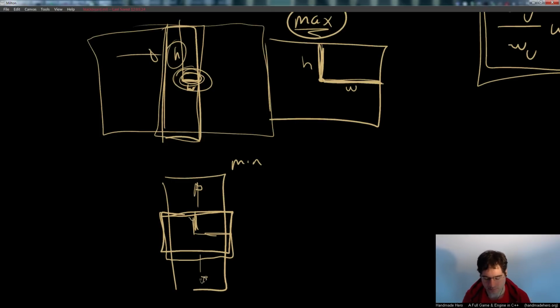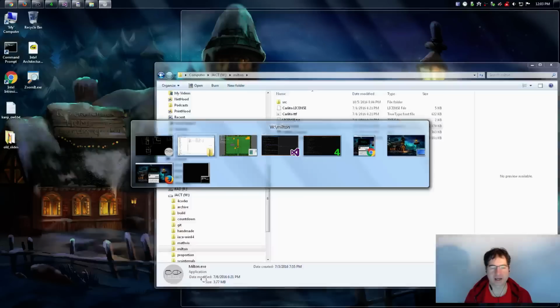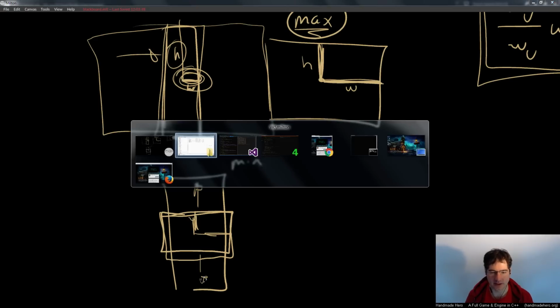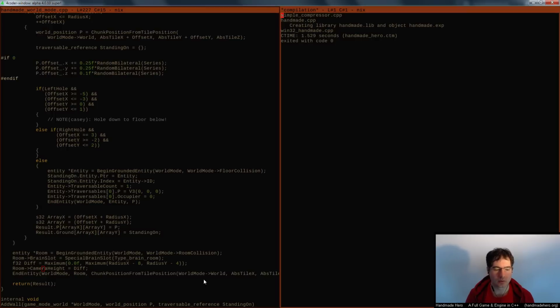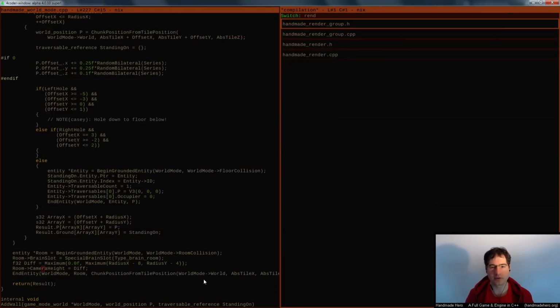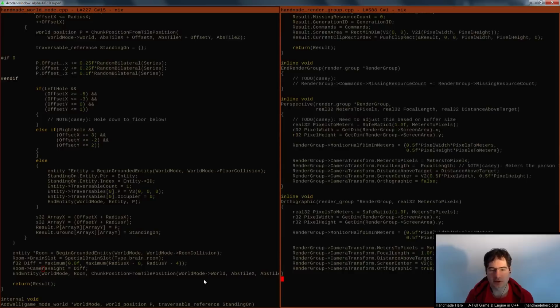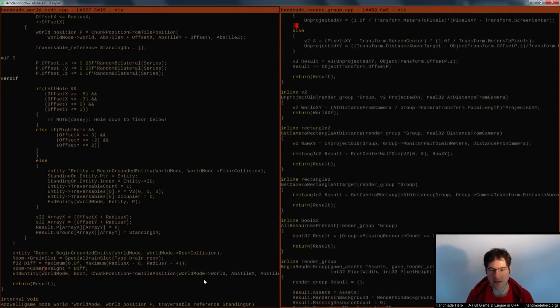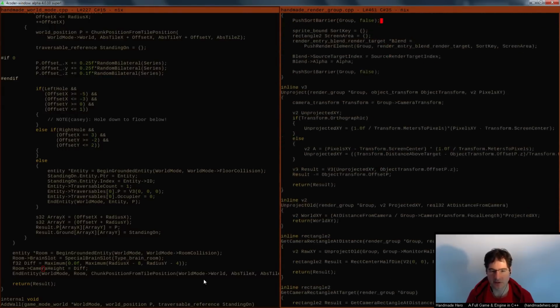Okay. So how would we actually do that if we want to do that? And I guess we don't need the game running at the moment. What would we actually do there? Well, if you remember, if you go back to render group and go down to the bottom, there's a bunch of stuff that we were doing here that already sort of involved all these things, right? You can see a bunch of this stuff down at the bottom of the function here.